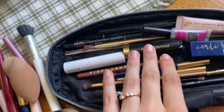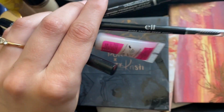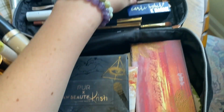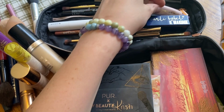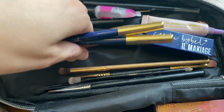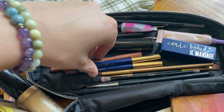But I tried to limit what I packed, and up here you see my usual brow products: Grow Brow Pencil, the NYX Brow Glue, and the NYX Brow Pen. Then I packed an eyeshadow primer, the Alamar Cosmetics one that's in a tube. It's just easy. I also packed my go-to lip combinations with a few lip liner options, the Carli Bybel one, and then my fave Steve Laurent lip liner in the shade Chic.